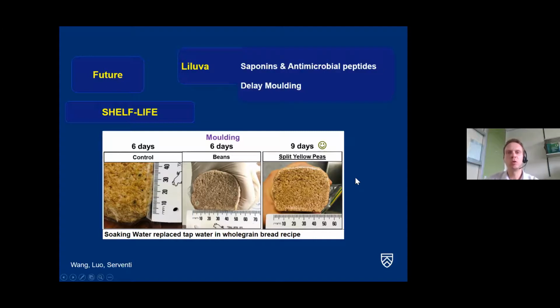And we looked at all sorts of explanations. Saponins are known to be antimicrobial, but we couldn't correlate that result to this one. So probably it's not the saponins, because typically they inhibit bacteria, not really molds. We looked at a lot of other things, phenolics, but they're not that high. And then we came across these interesting papers talking specifically about peas and lentils as a source of a particular peptide called defensin.